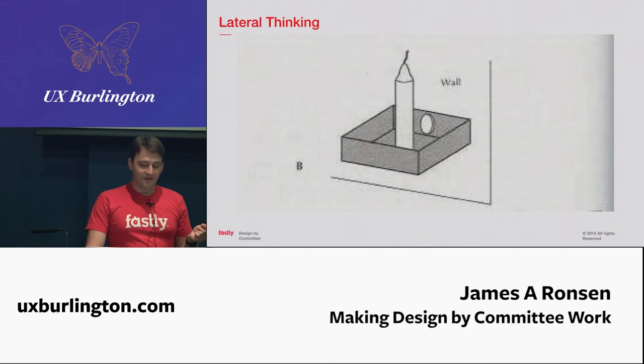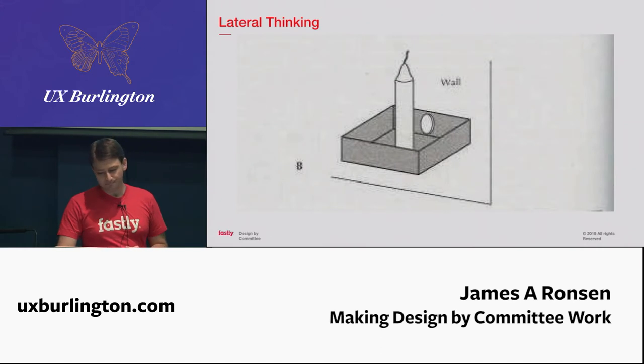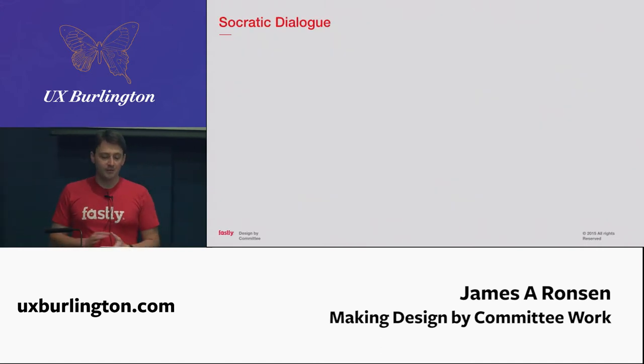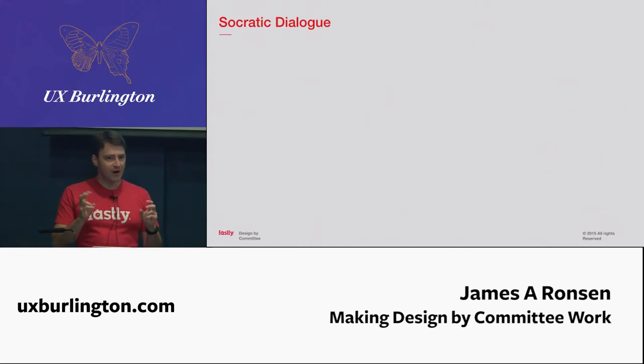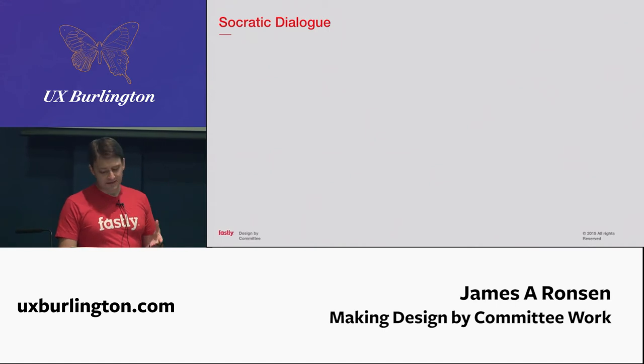Edward de Bono coined the term lateral thinking to describe this kind of aha problem solving, that it requires a mental switch to make. He later went on to study how groups solve problems, not just individuals, and he was particularly concerned with this sort of Socratic dialogue that many groups use. It's a very confrontational way of working. And these sorts of back and forth discussions often have two significant bad results.